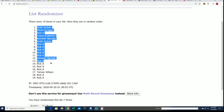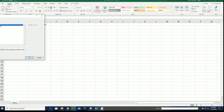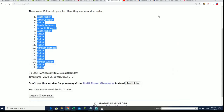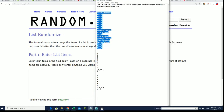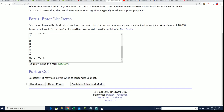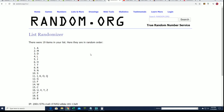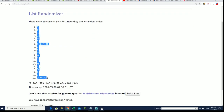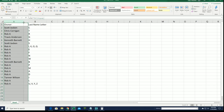The first random is finished. That's our first random complete. And here's the letter random. Seven times. Lucky number 7. And now you can see your last name letter spot in the box break. As we stack them up, you can see your spot right there. So good luck.